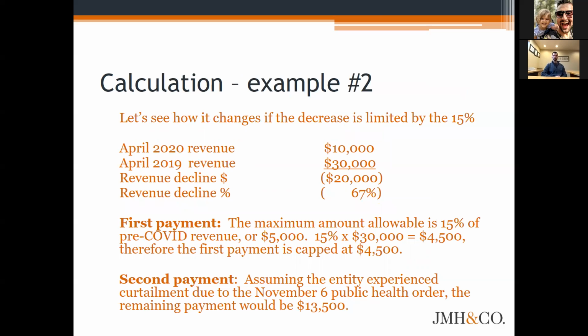So let's look at an example where you're limited by the 15%. So your April 2020 revenue, let's say it was 10 grand, your April 2019 revenue was 30,000, your revenue decline is 20,000 or 67%. So you meet the 30% decline, but you're going to be limited to the 15%.